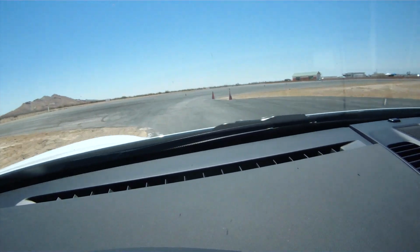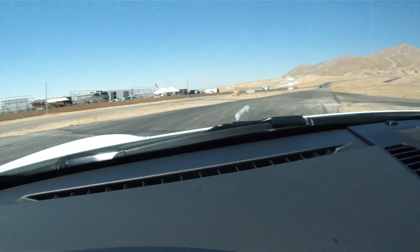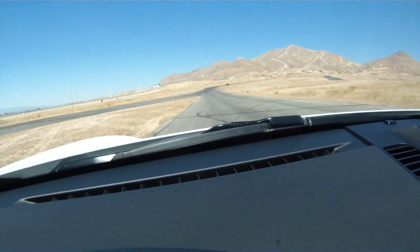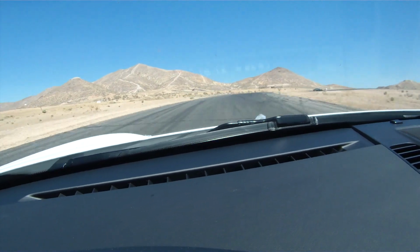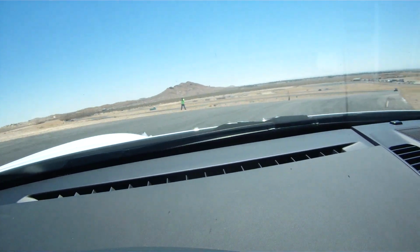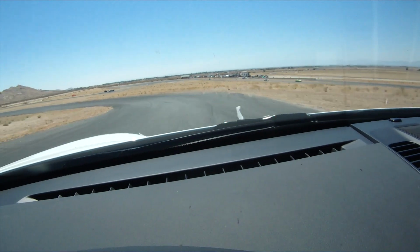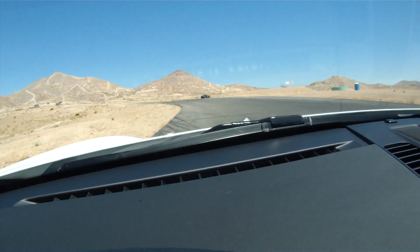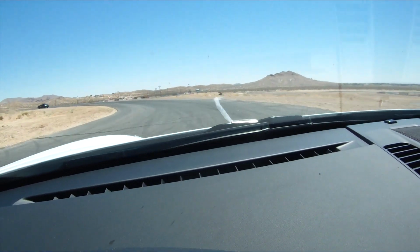Go a little faster through here. Yeah, good. Look to the exit. Much better. Carry a little more speed through there. Good, look all the way down the hill. Start to look for that cone. Good. Now start to look up the hill. Good. Look through the turn. Good, look to the second cone.